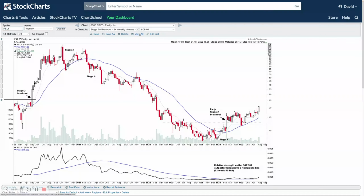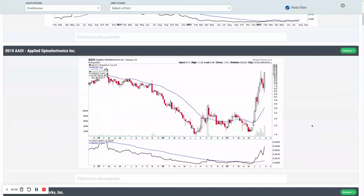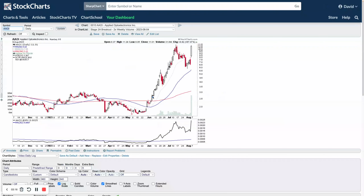If we go back to our list, AAOI, this one had a huge move this week, 64.08%. So it moved out into stage 2 a while ago, back in the early part of June, late part of May. If we could drop onto the daily chart with this one and be a little bit more clear, you can see that run up started to break through, started to break out into early stage 3 through this earlier part of June here.